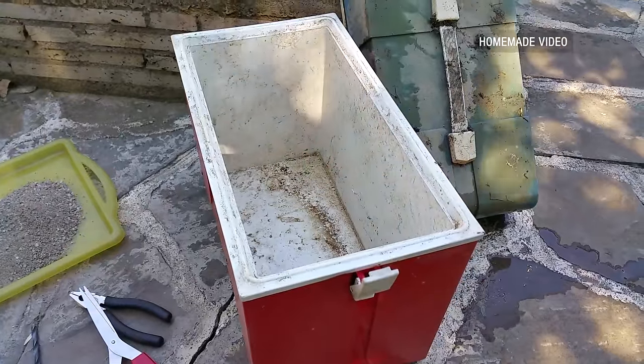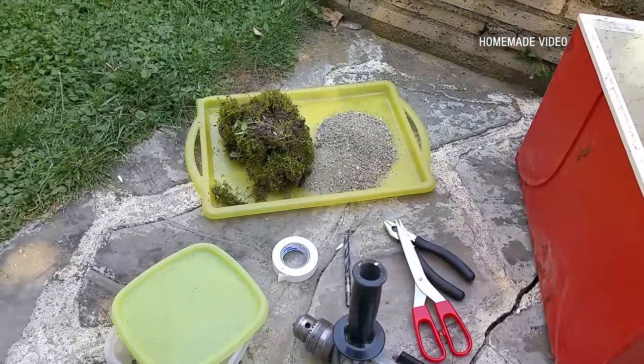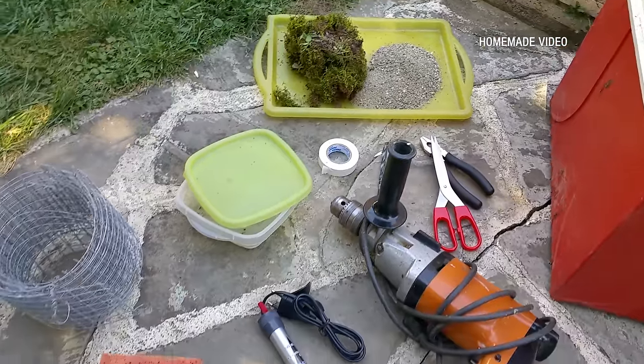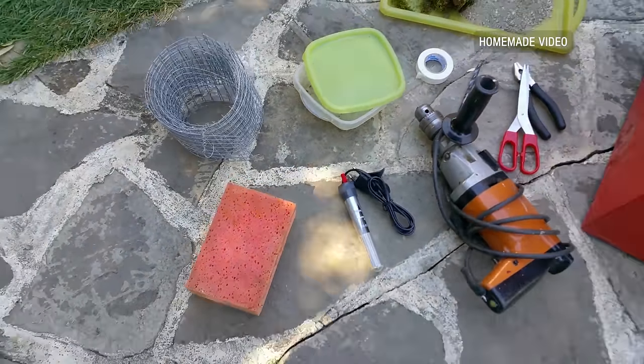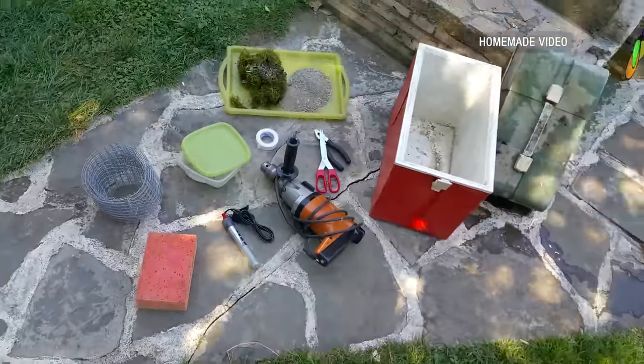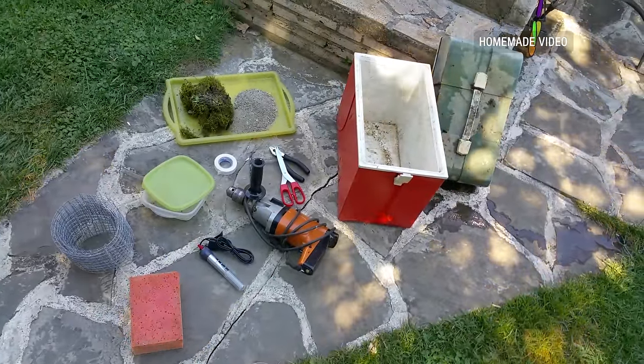All you need is a few basic tools and equipment, such as an old portable fridge, an electric drill, a few pieces of bent wood, scissors, metal rust-free wire net, some sand and moss, or vermiculite, a small plastic container with a shutter for the eggs, a thermometer, and one aquarium heater with a thermostat.